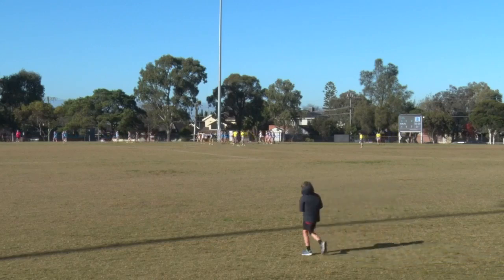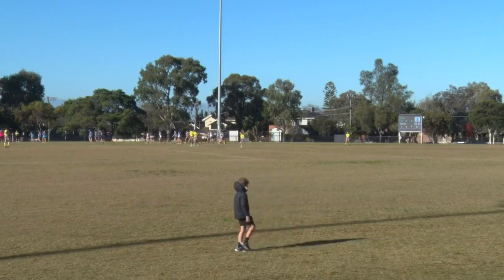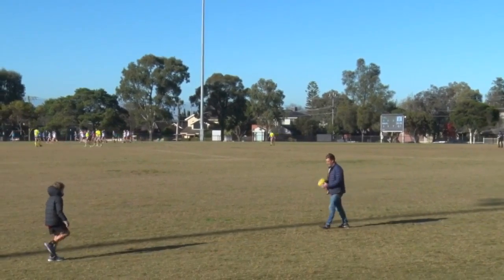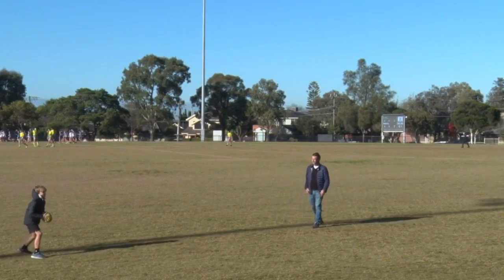And since then, it has been an arm wrestle to try and gain possession of the football. It's quarter time here. It's the South Metro Junior Football League leading by 7. It's the final day of the AFL Vic Metro representative games. And we'll be back shortly for the second quarter of play.